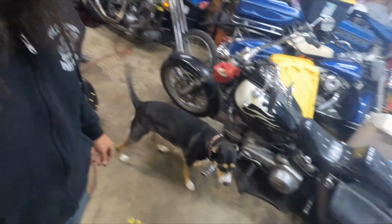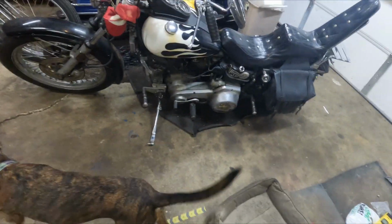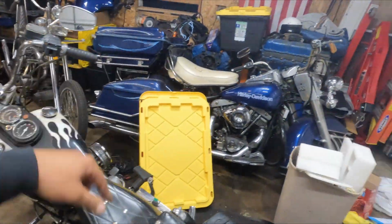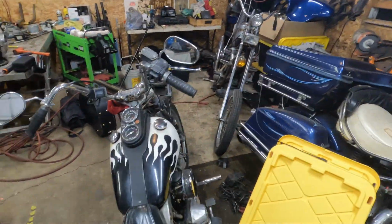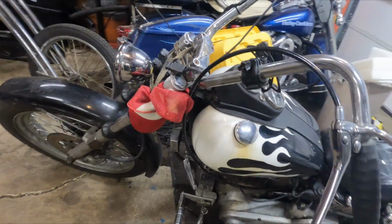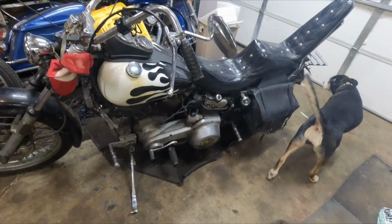Well, I'm back home. The pups are excited to see me. Super Glide ran like a top today. Haven't taken this out in quite a while. I've been riding the bagger more than anything else lately, and had the chopper out last week, so we flip-flopped those two. I wanted to put some miles on this old workhorse. Running like a top. No complaints there.